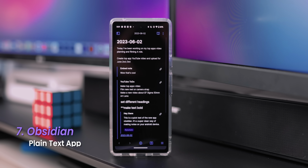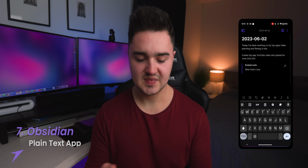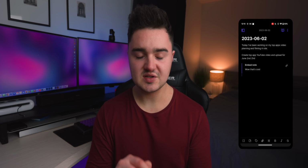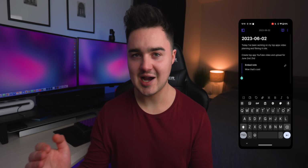App number 7 is Obsidian, and this is a plain text note app. So this is it right here. Once you open it, you can create a new note which is stored on your device locally, and something really cool is you can embed notes within notes. So you can have this kind of hierarchy system.